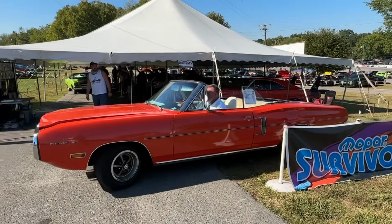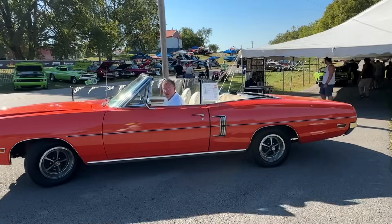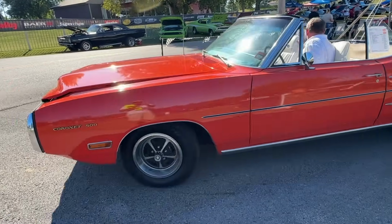Moving on to the Mopar Survivor's Tent. This is something I look forward to every year because these cars are original. Most of the time they're original paint. If they're not, they're original to a particular era, and it's really neat to look at.